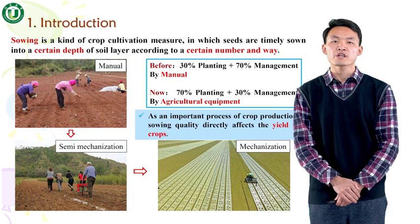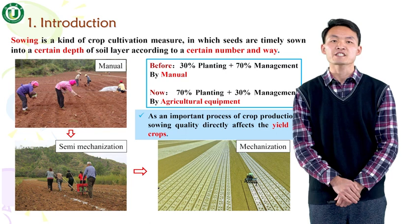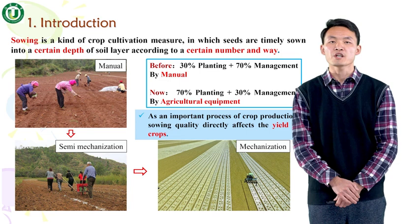Sowing is a kind of crop cultivation measure in which seeds are timely sown into a certain depth of soil layer according to a certain number and weight, and its quality directly affects the growth and development of crops and finally yield. In recent years, China's agriculture has developed rapidly, and the sowing methods have gradually changed from traditional manual sowing to mechanization, thus greatly improving the effectiveness and the quality of agricultural production. The importance of sowing in the whole process of crop production has become increasingly prominent.